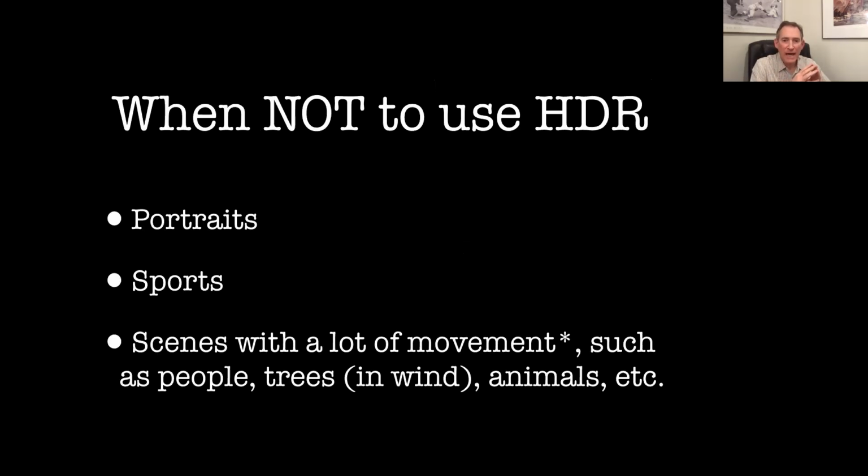So when do I not use HDR? Portraits, sports, and scenes with a lot of movement, such as people, trees, like if it's windy out, animals, things like that. Now you see that I put the asterisk next to movement. I certainly do shoot a lot of water, the canal, the river, the Delaware River, and so forth. And I'll talk a little bit more about that later, how to handle that.